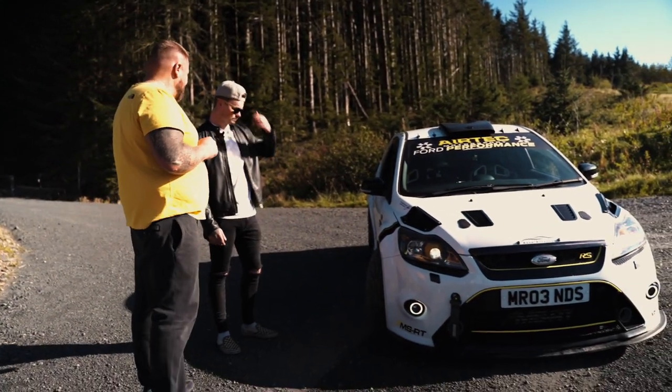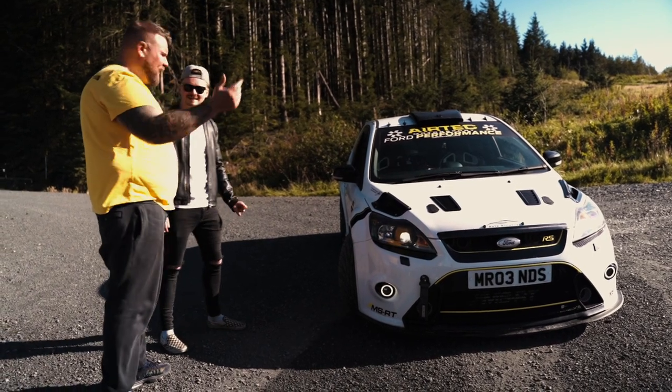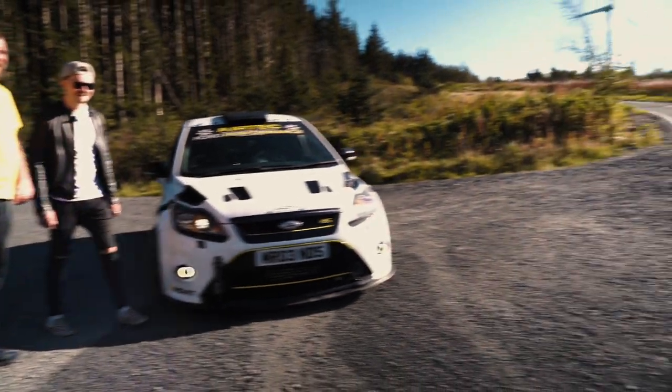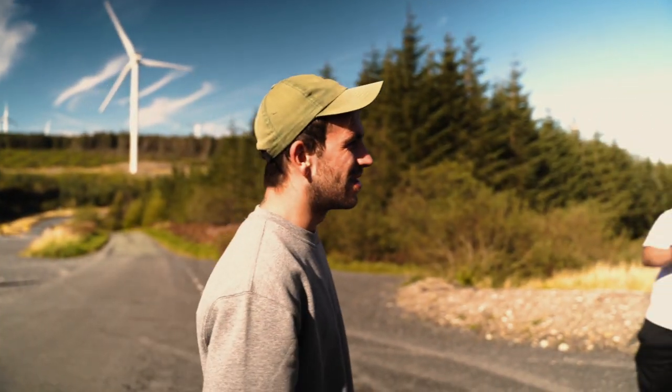Why are we in the forest? Well, I thought I'd bring my boyfriend Darren down for the day to have a play in the forest with me, and I thought we'd bring our cars along. We've got the other boyfriend in the background there. For those of you that have seen Mikey's video on his channel, you might have seen this bloke before, but with far less clothes on. It's refreshing somewhat to see him with some clothes on.